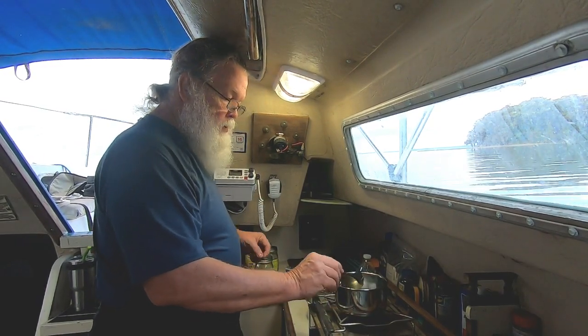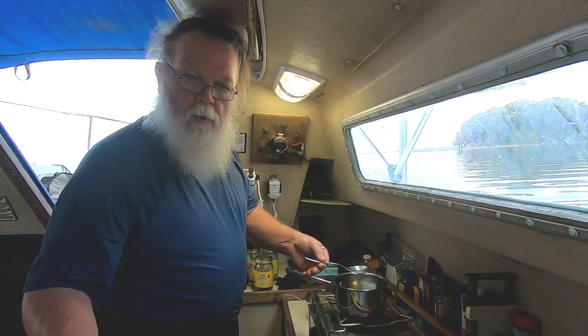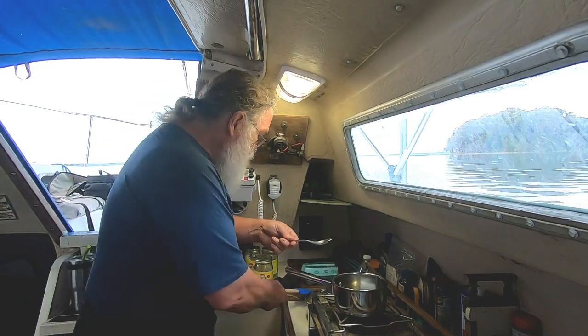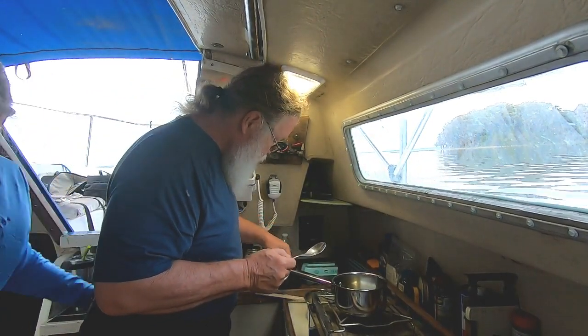You know what I don't have over here? Can I have that bowl? Or the Corelle bowl? Oh, to put the... Yeah, when I set my spoon and my spatula, I don't want to set it on the counter. Thank you very much.